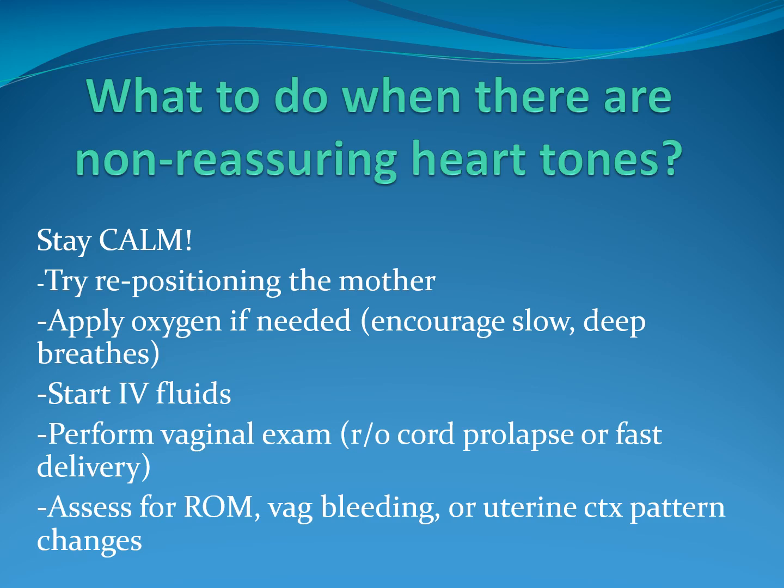If she's a VBAC and she's starting to get uterine pain and the baby's getting stressed out, you start worrying about a uterine rupture over that scar line. So there's a lot of things to think about when you're a midwife and use your assessment skills.